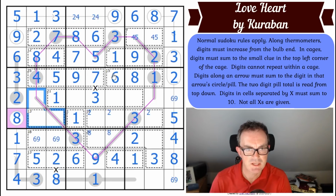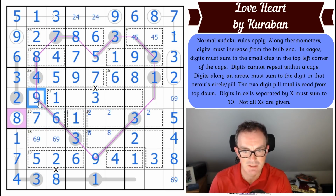These are 6, 7, and 9. And the only pair of those that add up to 13 are the 6 and the 7. So the 7, the 6, the 9 go in. This is 9 by the power of Sudoku. That means that's 9 and that's 6, and that's the first 3 columns done.